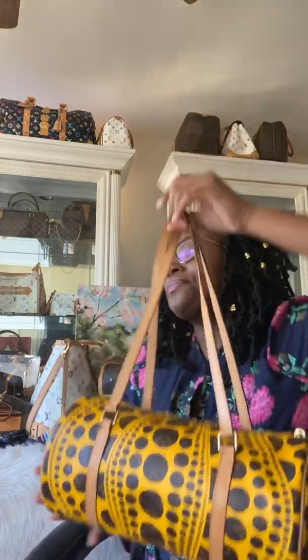So this was a bag that I bought. I paid $1,100 for it. It was pricey, but it was very worth it for me because I am a very, very big Kusama fan, and everyone who knows me knows that yellow is my favorite color. So anytime I can own a yellow limited edition Louis Vuitton bag, I'm absolutely going to do it.